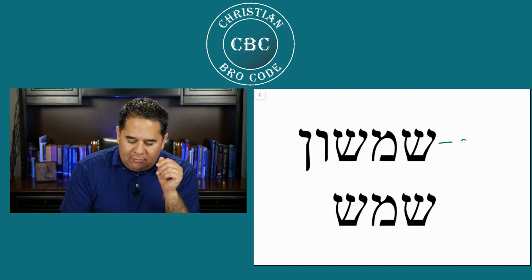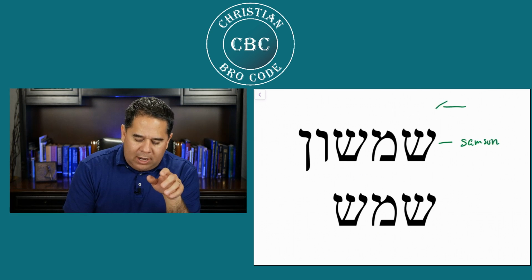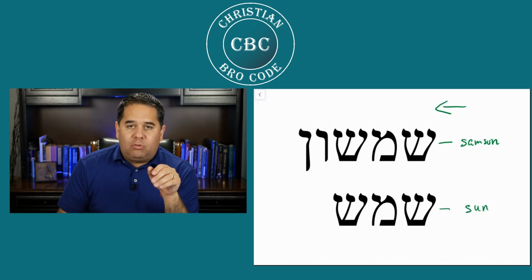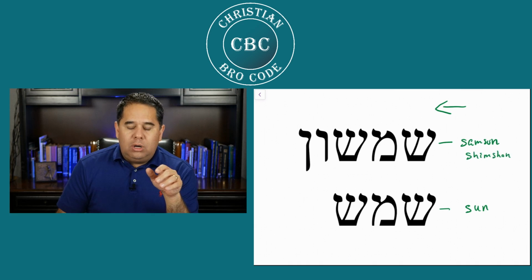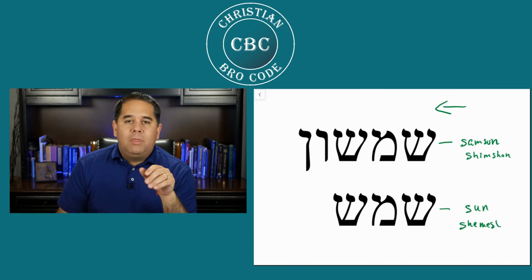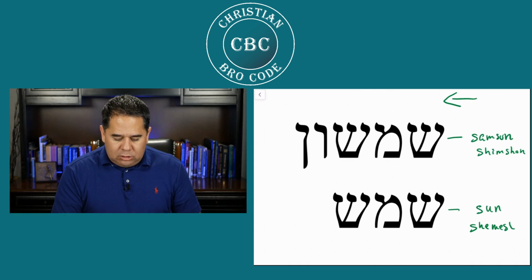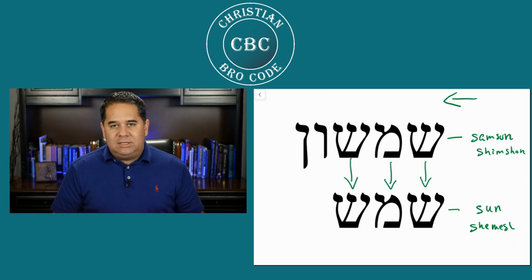Okay, so here we have the name Samson. And remember that Hebrew is read from right to left. And below the name Samson, you have the Hebrew word for son. So in Hebrew, you would pronounce Samson Shimshon, and you pronounce son Shemesh. Okay? Now, you don't have to know Hebrew to recognize, as you look at these letters, that these are identical letters right here. These three letters are identical.